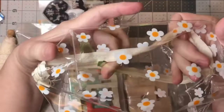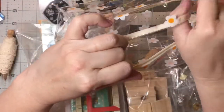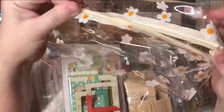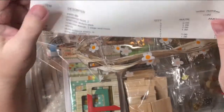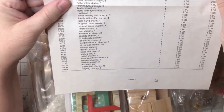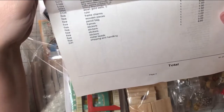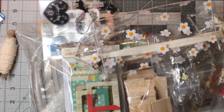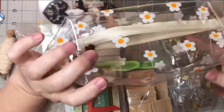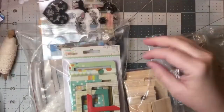So I got this fun little clear container, I love clear containers, because then you can see what's in there. I think it was $2. Almost everything I got was $1 or $2. Well, as you can see, I got a lot of stuff. It was $1 or $2. I thought it was worth it. It's a fun little container. So maybe I'll keep most of this stuff in here. I don't know. Haven't decided.